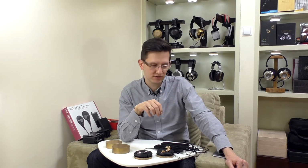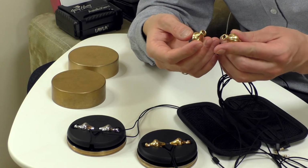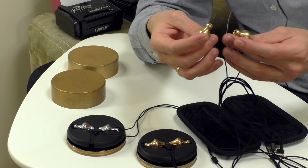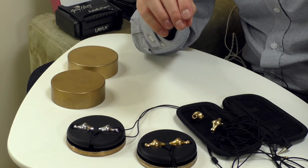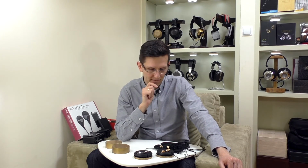I think it's a hard decision whether to be a collector of the series, because these are some of the prettiest, organic headphones in the world, for me at least. But they are also very expensive. I think that XG is not worth the money in terms of sound quality. It should be a bit cheaper. Final is a quite expensive company because it's Japanese, maybe.